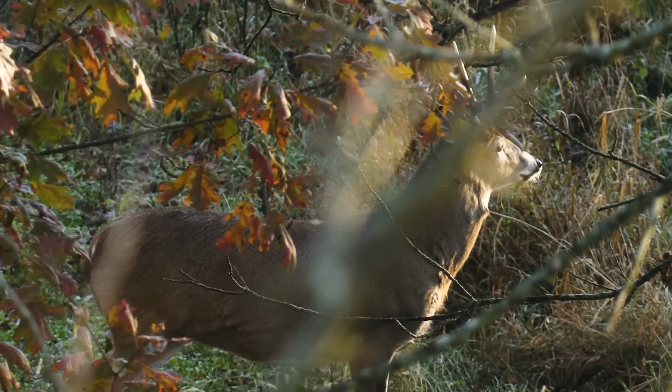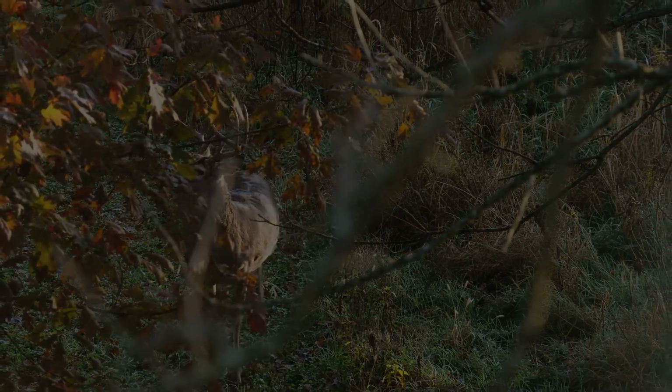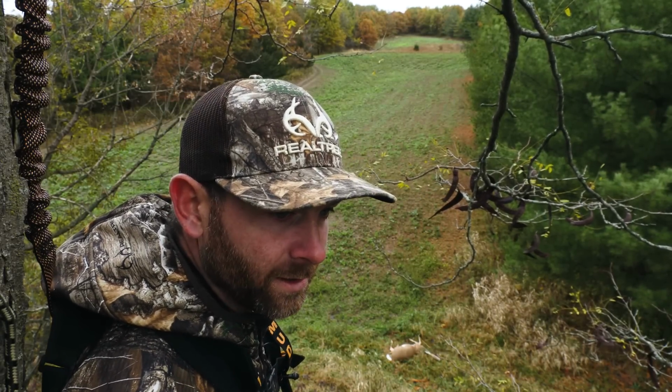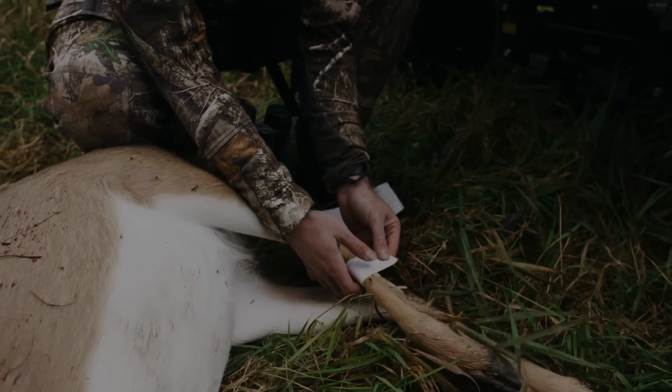Expected. I don't think we went more than probably 15 minutes at a time without seeing deer. It's pretty non-stop, just no shooters. But good morning to be in the stand. We're gonna climb down, get this doe taken care of, and come up with a game plan for the afternoon.